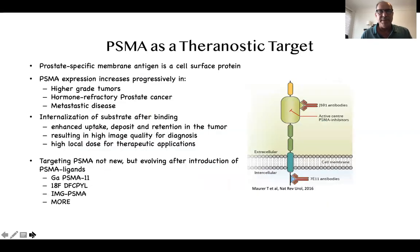So briefly, PSMA is a cell surface protein that's present or expressed in a majority of prostate cancers and is not expressed on most normal tissues. PSMA expression does increase with higher grade tumors and metastatic disease. And because it's an enzyme, people have been able to make a number of ligands that bind to the enzyme and get internalized, and these together with antibodies have become incredibly useful for PET or even SPECT imaging.